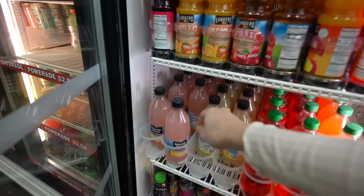Never mind, I just realized they're cash only. I don't currently have cash on me. But anyways, if you do want to get snacks here, it's all cash. So I think we're just gonna go to In-N-Out, which is what we usually do.